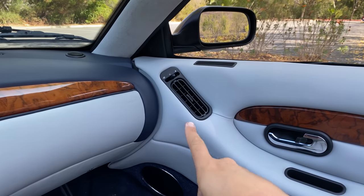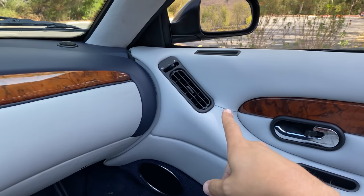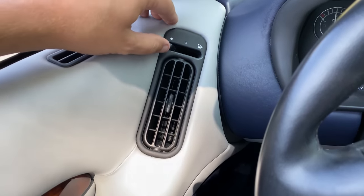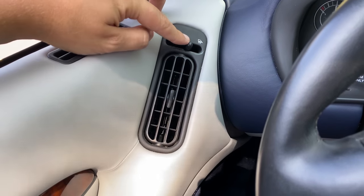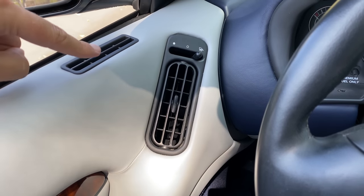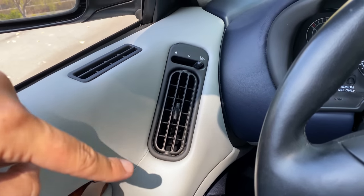Next up, another interesting quirk is the climate vents, and specifically the ones on the sides of this interior. They're mounted on the doors, which is an unusual placement, but the strangest part is there are three settings for them. You can turn them on or off, where the third setting is defogger, and it will channel the air up through this vent and defog your side windows. Kind of strange to see that control right at the position of the vent.